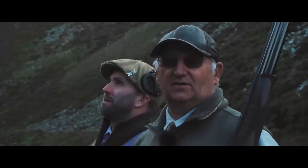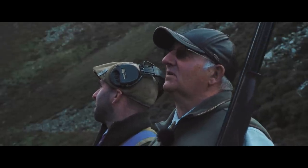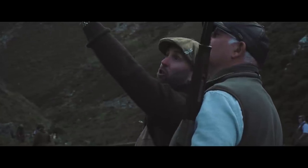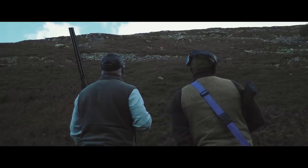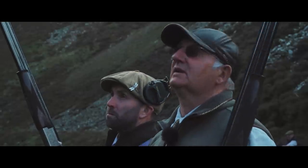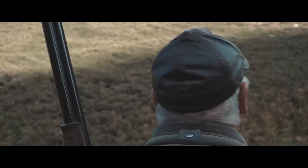First drive called Campy Clue, and believe me, it's very, very daunting. I've seen very, very few drives as high as this. You get a few in the Welsh mountains that are very similar, but we'll see what we can do on here.